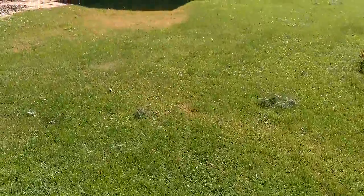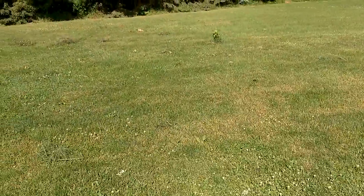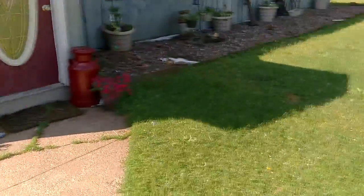Good Monday morning, everybody. Today is June 12th. As you can see scattered around the yard, there's branches and limbs and what have you.